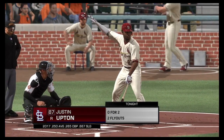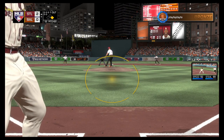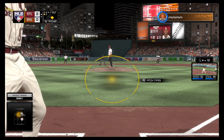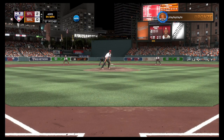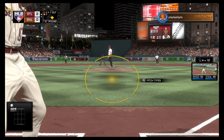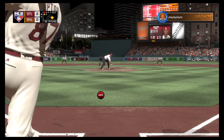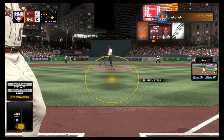Here's Justin Upton now. Third trip to the plate for him here tonight, 0 for 2 at this point. First pitch on its way to Upton. Way in front of a great slider that time. 0-1 count. Here it comes. Now this is up and in, and I don't think he likes that location much. It's ball 1. And this is popped foul off to the right and back into the seats.